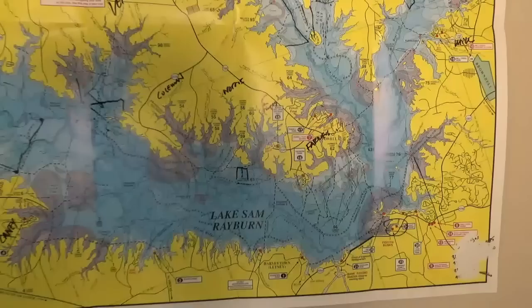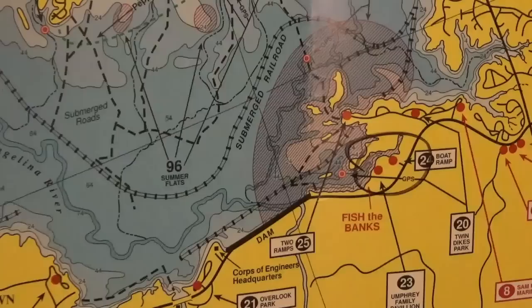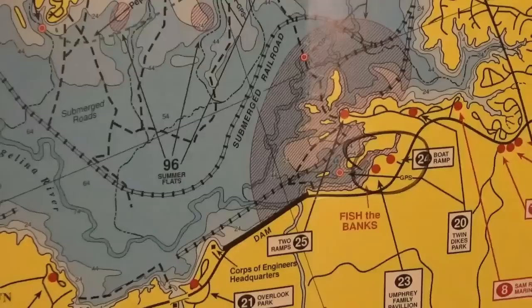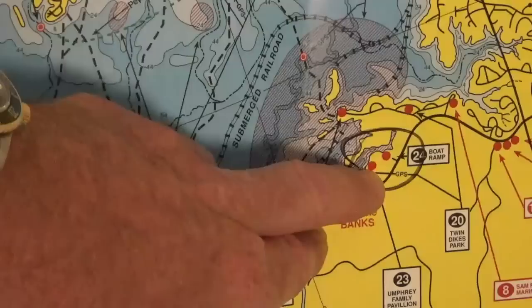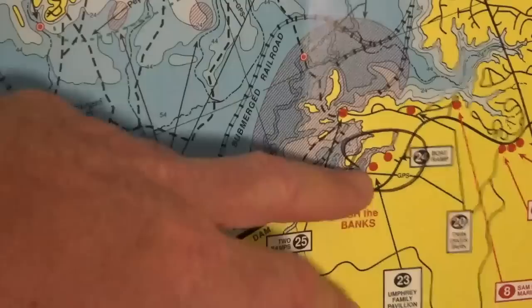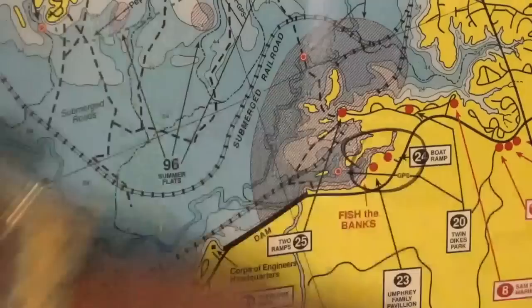All right. So this is going to be for those of you who are, most likely if you're fishing a tournament, fishing out of Umphrey's Pavilion. And Umphrey's is going to be right there. There are two boat ramps here. Right there in the Umphrey's Pavilion pocket, if you will, is a nice four-lane wide boat ramp with parking for probably 50 to 100 boats, but you'll see people parked all the way up onto 255. There's also overflow when it's open that you can park over in the Umphrey's Pavilion parking lot as well.